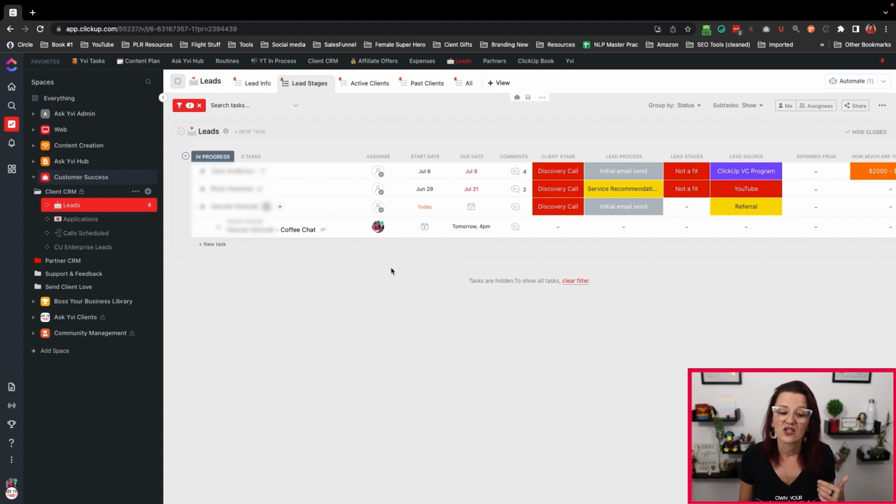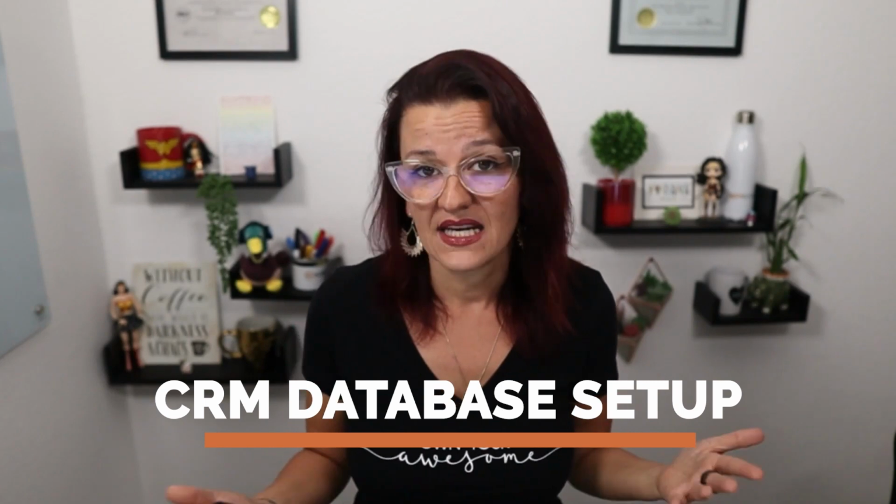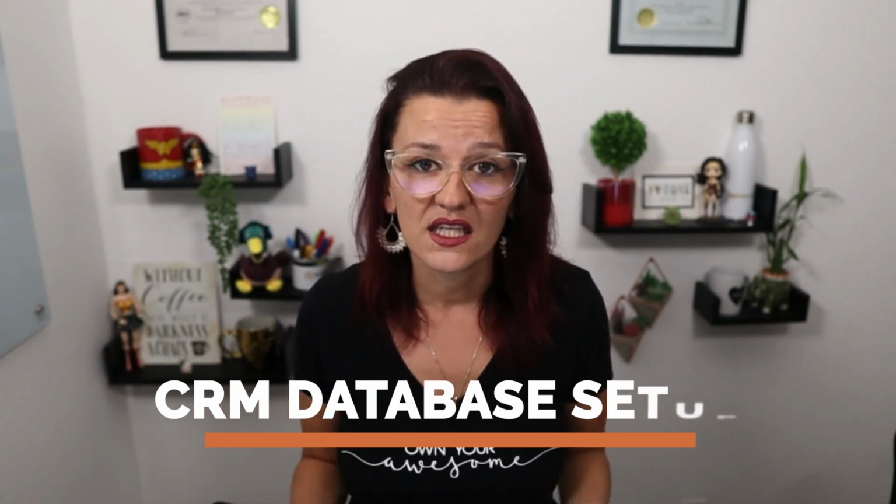I usually do not assign myself to this database simply because I don't want to have it all over my calendar. With a start date in here and a potential due date in here, you would just black out your whole calendar, which is why you don't see me assigned here. I'm only assigned to those calls. And this is how easy you can build a CRM database setup right here in ClickUp.